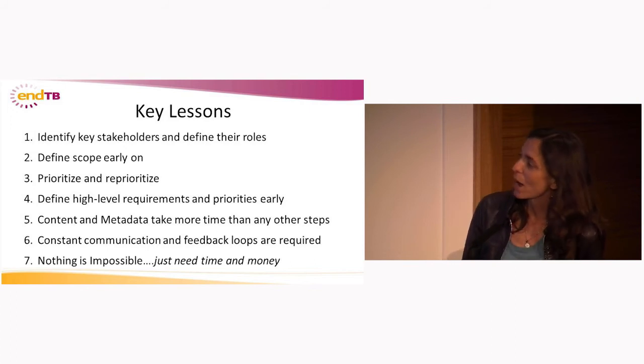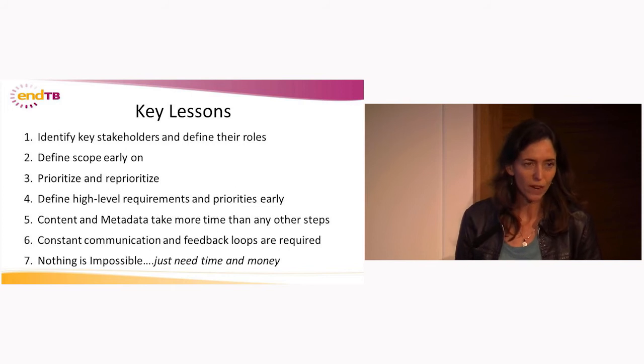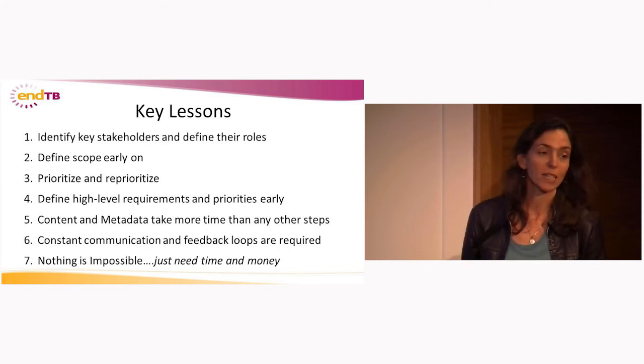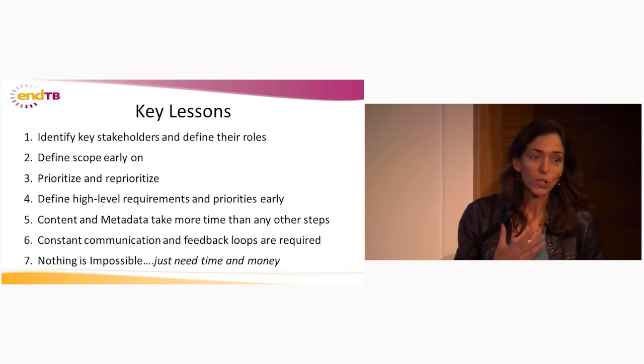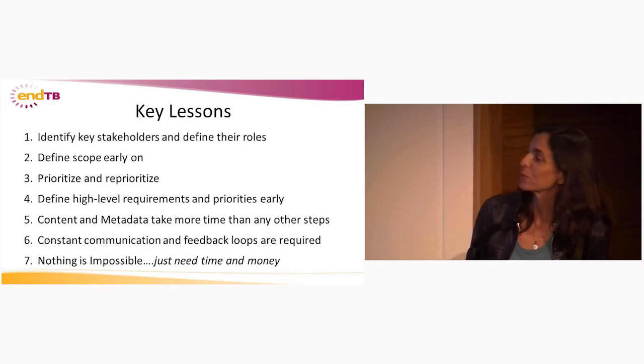Constant communication and feedback is essential. You think you understand. I mean, I worked out what the user interface was. That was good. But you think you understand each other, but when you see what's been developed, you realise there's miscommunication, as in everything, as the keynote speaker said.